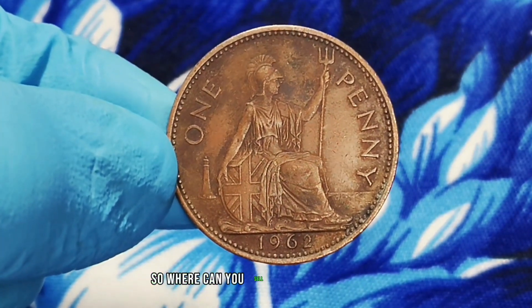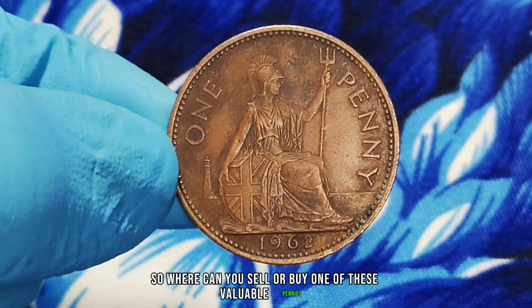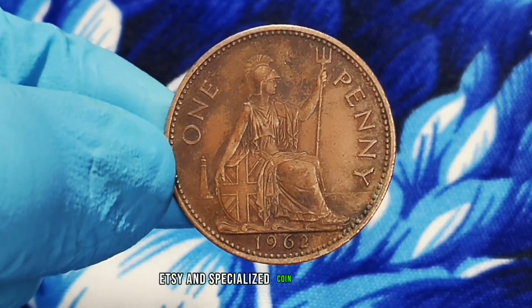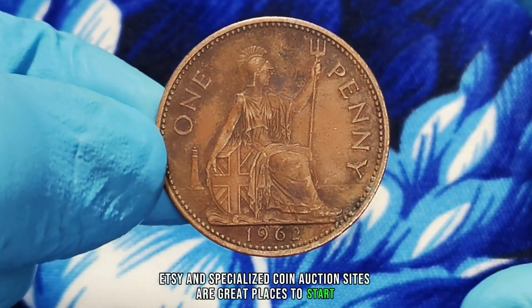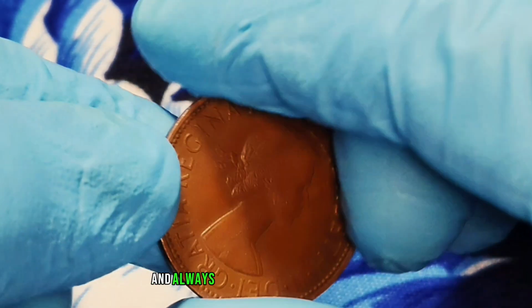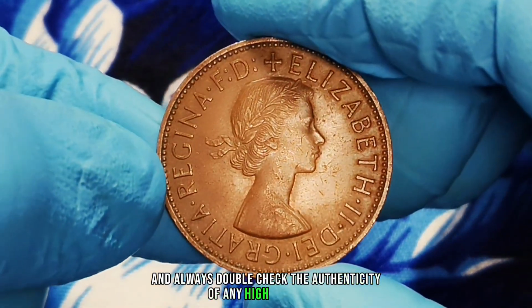So where can you sell or buy one of these valuable pennies? Popular platforms like eBay, Etsy, and specialized coin auction sites are great places to start. Just make sure you're dealing with reputable sellers and buyers, and always double-check the authenticity of any high-value coin.